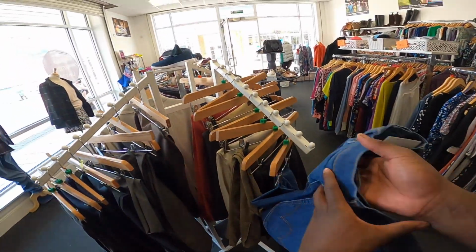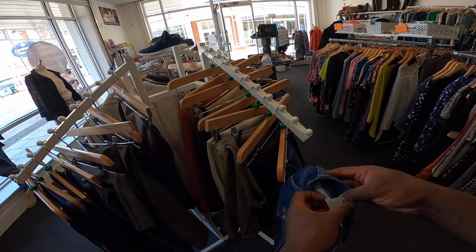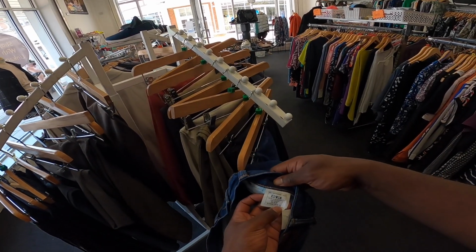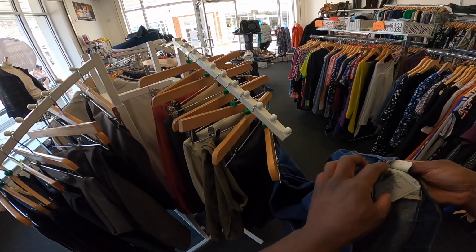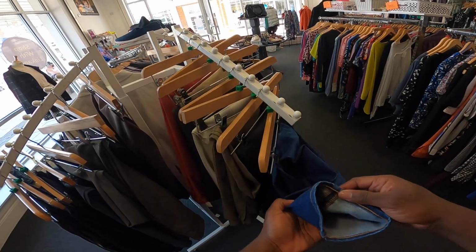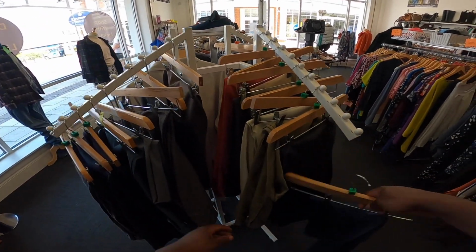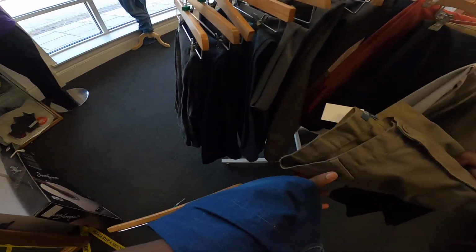Found these Edwin jeans, just a nice little find. Again, these are slim tapered. I always try and keep an eye out for selvedge ones, so I always check the bottom hem to see if there's any selvedge. Unfortunately these won't have it, but they still go for like £35, something like that. So yeah, chuffed with that one. It was a good one.